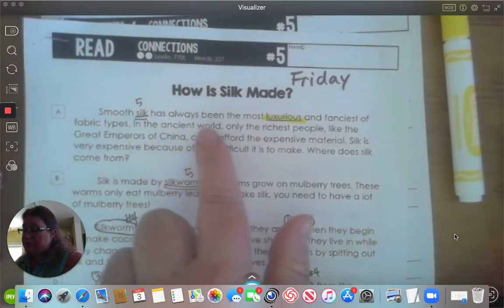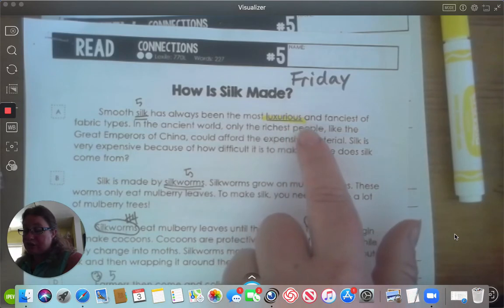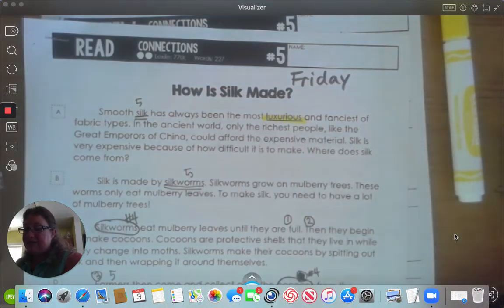Smooth silk has always been the most luxurious and fanciest of fabric types. In the ancient world, only the richest people, like the great emperors of China, could afford the expensive material. So what does luxurious mean, do you think? Say, it was really close to the word, wasn't it? Did you find the answer? Make sure you circle the answer. I'll give you a moment to try it on your own, and then I'll help you along.